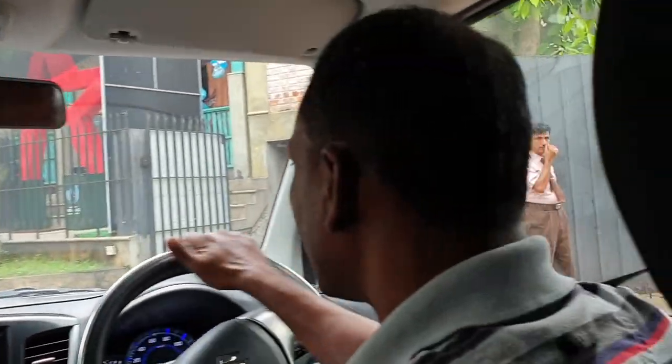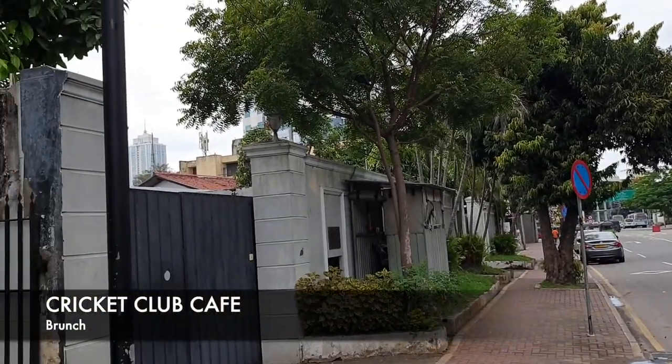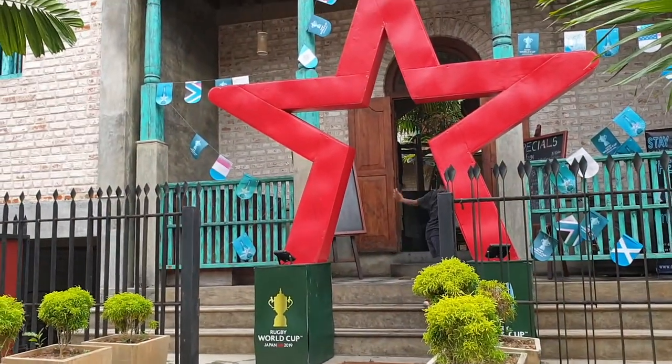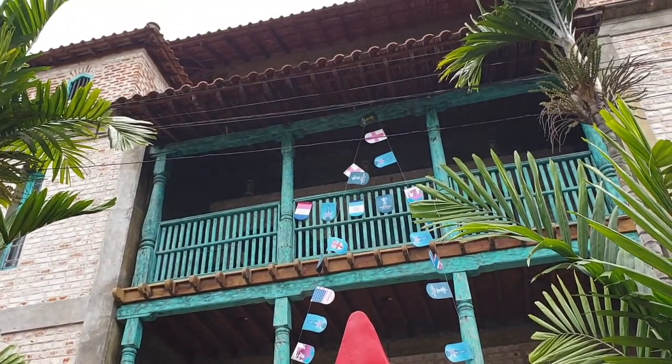So we reached the Cricket Club Cafe in about 10-15 minutes from the Colombo Fort Station. The first thing that kind of strikes you is the image of Don Bradman as part of their logo. And of course, the big star through which you have to enter the Cricket Club Cafe.